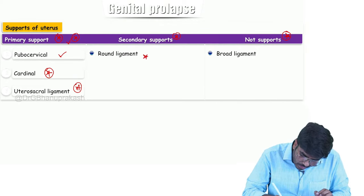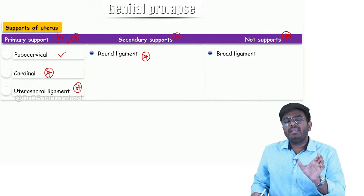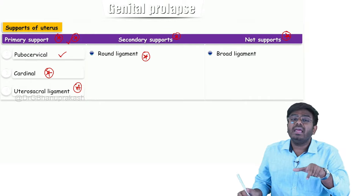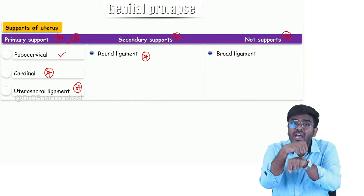We also have discussed something about the round ligament, right? The round ligament is the one responsible for anteversion and anteflexion. Now, the round ligament is actually not a true ligament, but still, it causes anteversion and anteflexion. Because of the anteversion and anteflexion, it provides mechanical support.